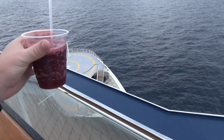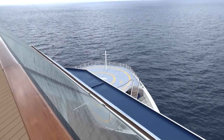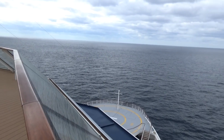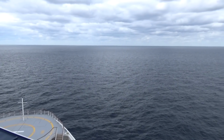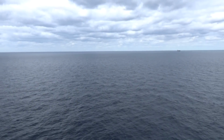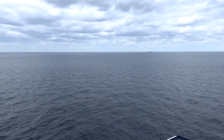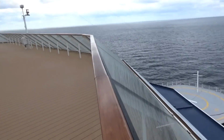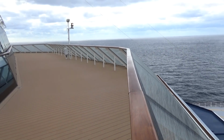And they don't have a problem with you bringing your drinks through the gym either. If you just tell them, hey, I'm just going to the deck to watch sail away and that kind of thing. So the pro tip: Deck 12 forward, walk through the gym, and you've got a great spot for sail away and a great spot to be sort of semi-private on a ship with like 3,000 people, which is not easy to do unless you're on your balcony. This is much larger than your balcony.